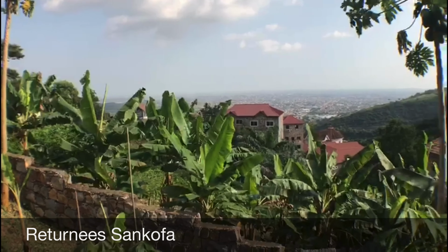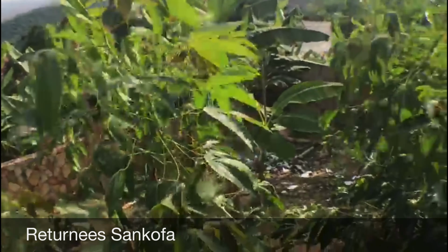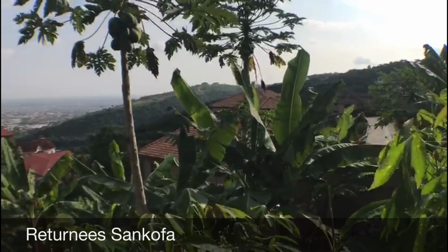These are all plantains you see at the backyard, and then also a few cassava right here. Plantains and bananas, they are right up here.